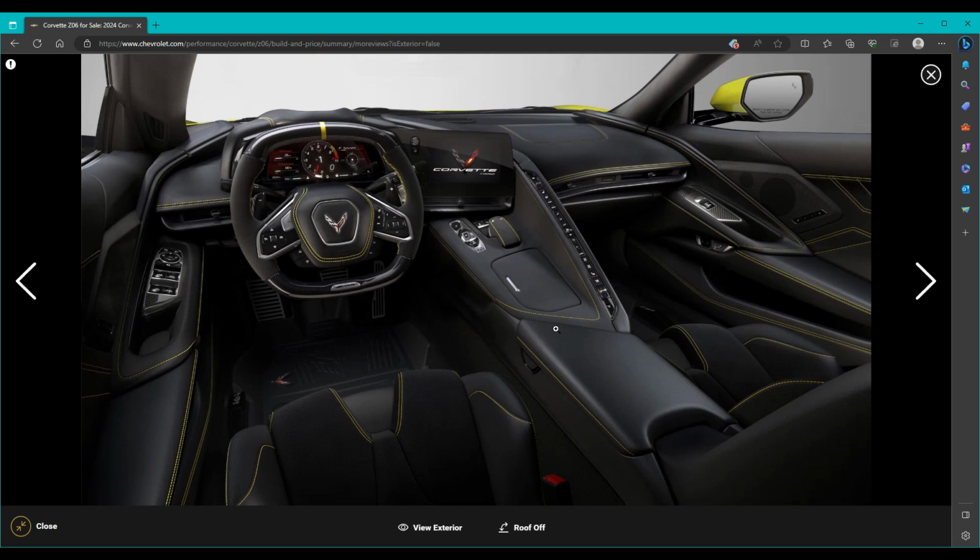I'm telling you, let me know in the comments what you think. But I am definitely leaning towards the yellow right now. Just that stitching pops in that. I mean, it just, I don't know. It's got that glow feel to it with all the yellow stitching everywhere. I mean, that really looks good.